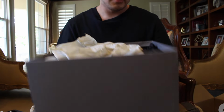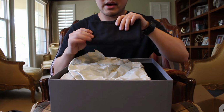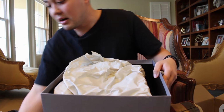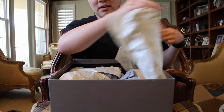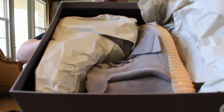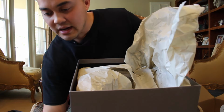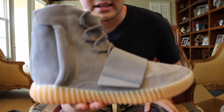So here are the shoes, well, the paper to the shoes. In the box comes 2 dust bags. I'm not gonna unfold them or whatever because these are gonna be sent out for a size swap, and I want them to be in pristine condition. I'm just gonna take one shoe out for you guys as the other one is still wrapped. So I'll just take this guy out and give you guys a look. So here they are. I am ecstatic, guys.